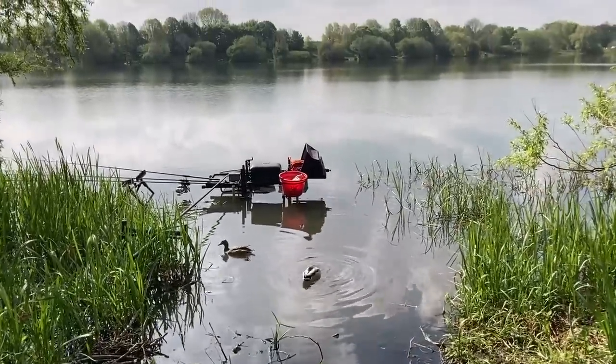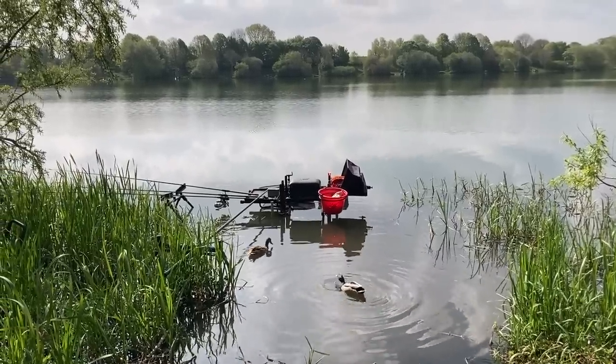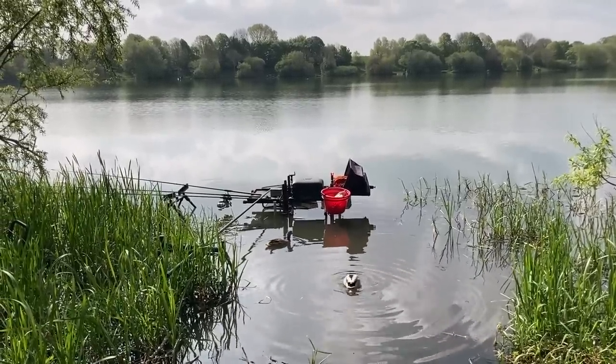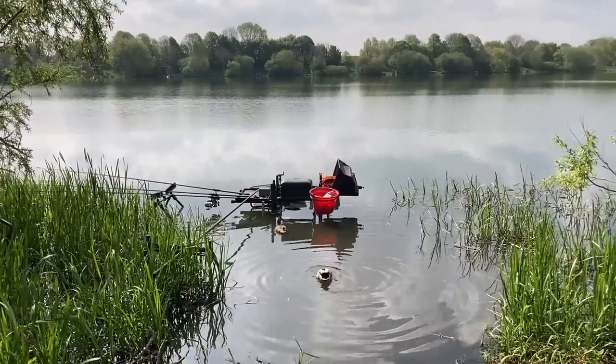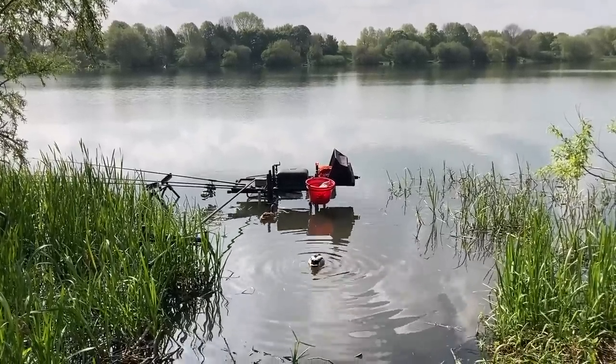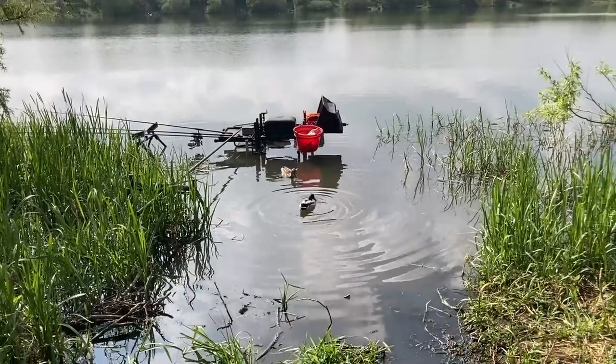Now, we're going to use almost exactly the same tactics as yesterday, using the same kit, same setup, same groundbait, everything's the same. I just feel that we need to tweak it a little bit, maybe put in less loose offerings, less chopped worm, less maggots, make it more groundbait orientated today, I think.